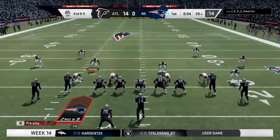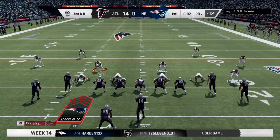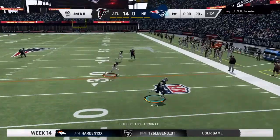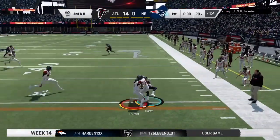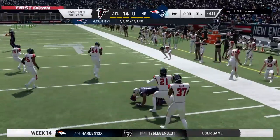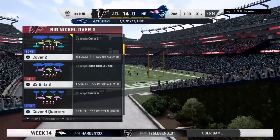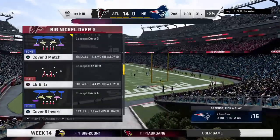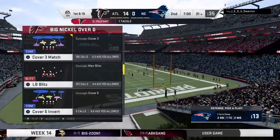On 2nd and 9, Trubisky gets this into the hands of N'Keal Harry. And he's going to be brought down on what will be the final play of this first quarter. 14-0 the score. This is the NFL on EA Sports.